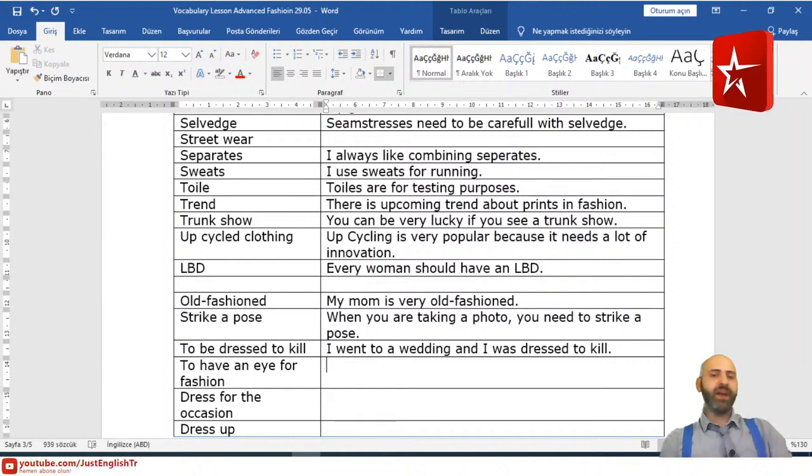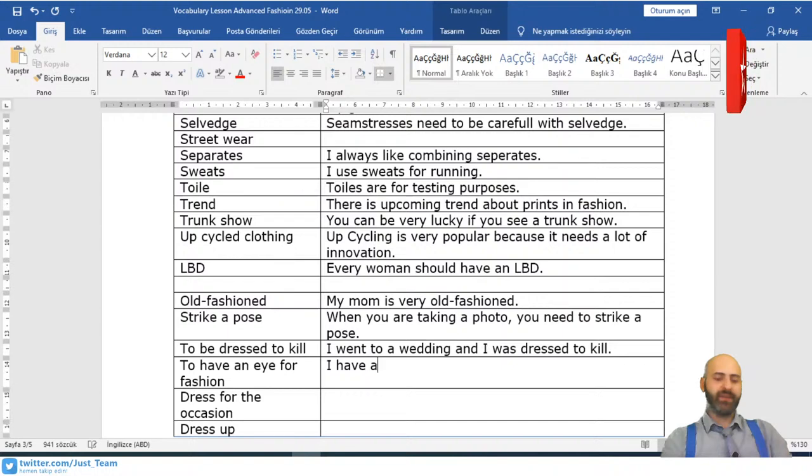To have an eye for fashion is someone who has a good sense of fashion. Remember, we talked about fashion sense. It is the same thing. I will write an easy example for this one. I have an eye for fashion.